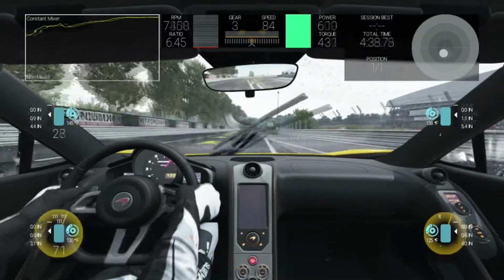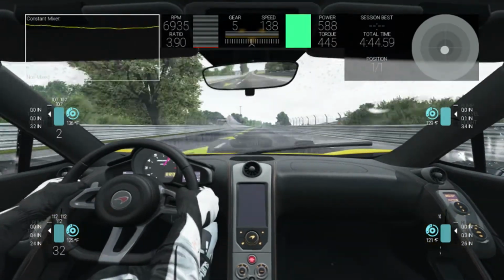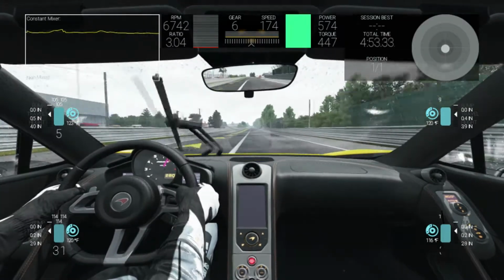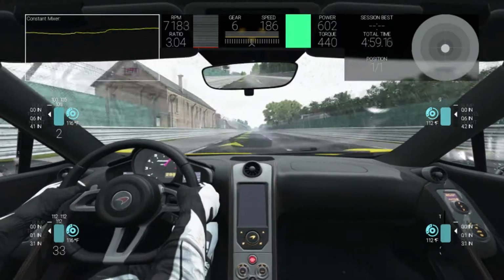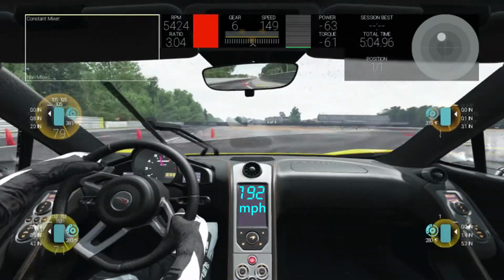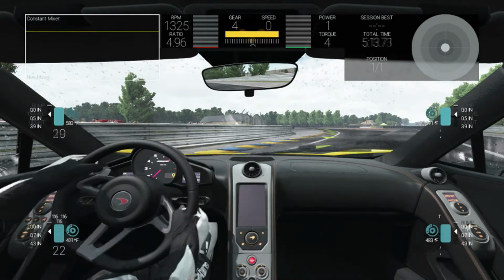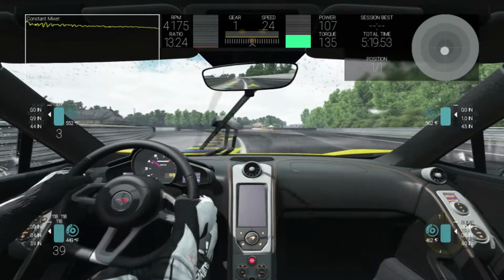Holy crap, wet weather testing, something different from dry testing. Let's see what this car can do. Holy crap, 170 miles per hour. Yes people, that is miles, not kilometers. And then gear 6, you got 192 miles an hour. Don't bump the walls, please. There we go. Okay guys, I have to say this car has speed, literally awesome speed.